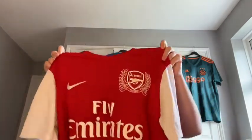I've had a little look on Depop. These seem quite rare, and this is in perfect condition. The only thing I could find is there's a bit of a mark on the sleeve here. That'll definitely wash out. If you've got any of the whitening stuff, that'll definitely wash out. Swiftly moving on.